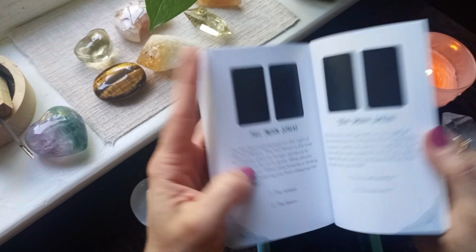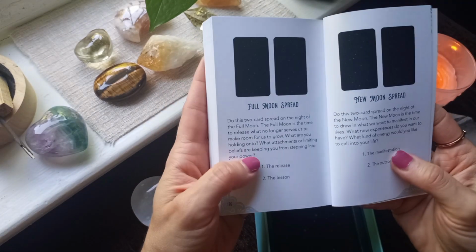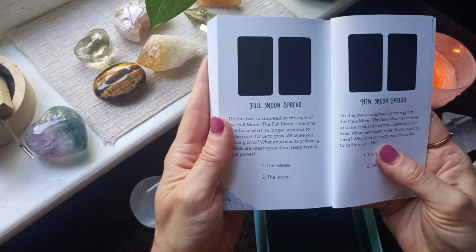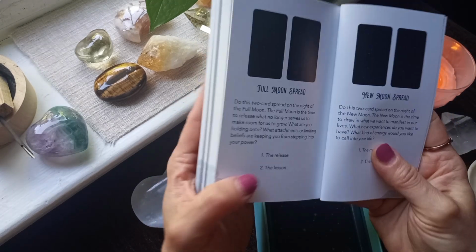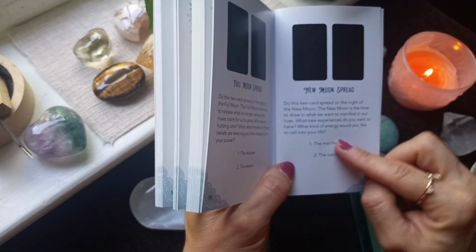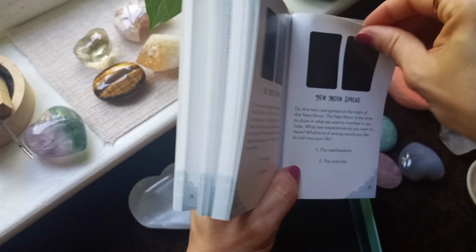There are only 2 spreads suggested. We'll do that at the end as a demonstration of how the deck reads. We have the moon spread with 1 card for the release and 1 card for the lesson. The new moon spread with 1 card for the manifestation and 1 card for the outcome.